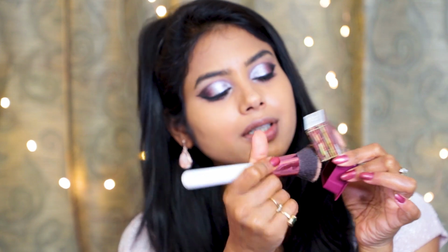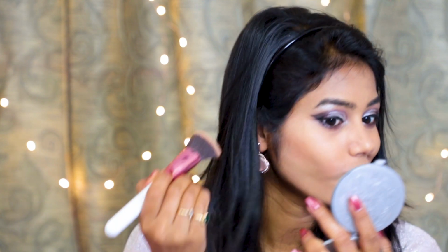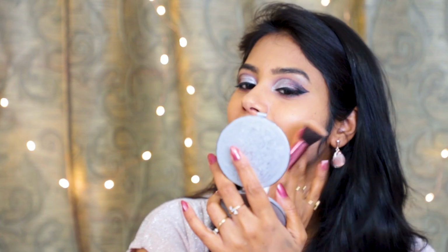For bronzing, I will be taking this Benefit Cosmetics Hoola Matte Bronzer, and today also I'm trying it for the first time. Okay, it is pigmented. Wow, look at that. Such a beautiful bronzer. I now understand what is the hype behind this bronzer. This is one thing worth the investment. Absolutely worth the investment. I'm so happy I got it.